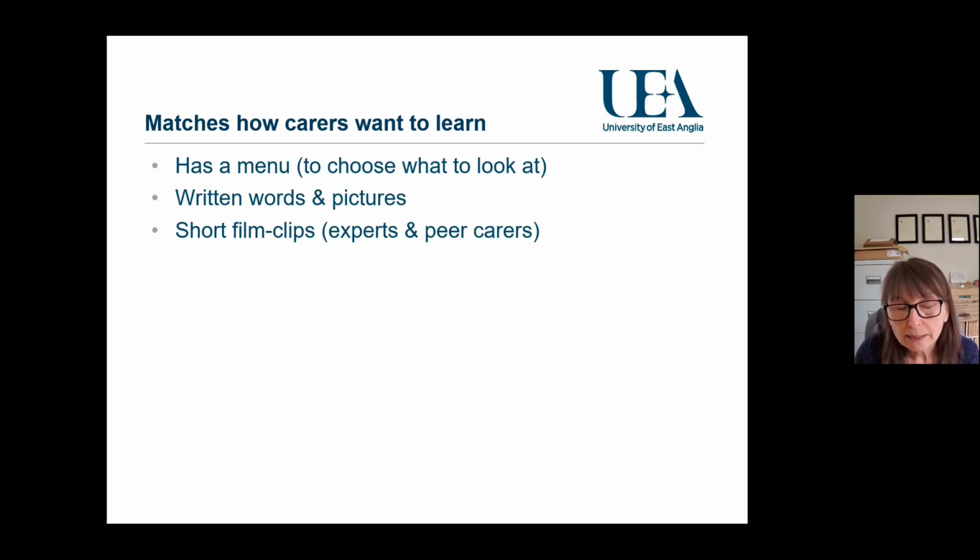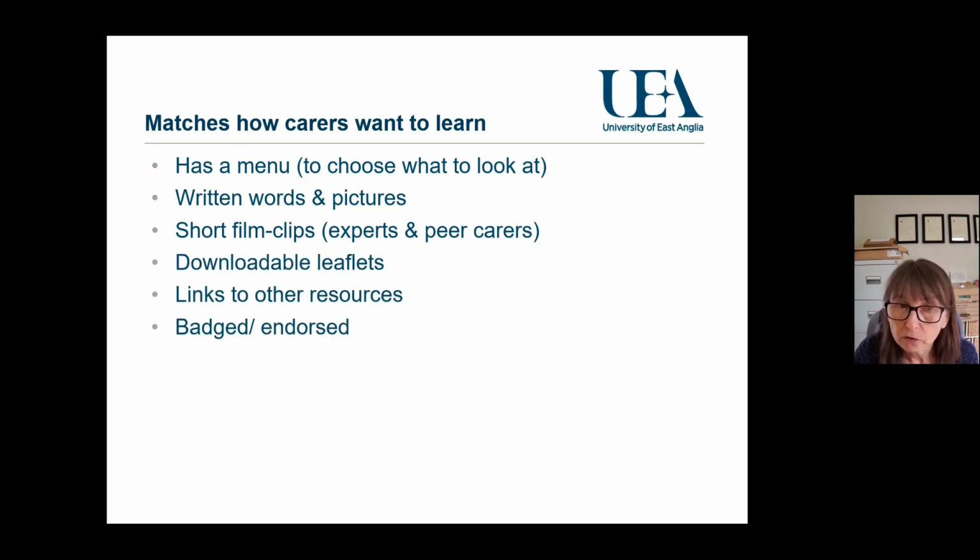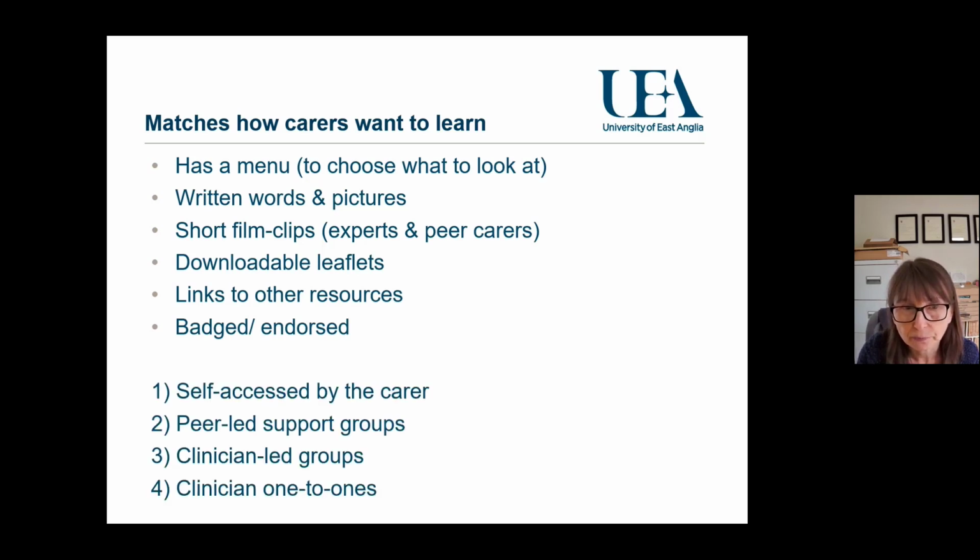So also, as well as covering what carers need to learn about, the website matches how carers wanted to learn. If you think about their different learning preferences that I told you about earlier. So it has a menu so that carers can choose what they want to look at. It has those written words and pictures. It has those short film clips with experts and peer carers. It also has downloadable leaflets and links to other resources, and it's been badged and endorsed.